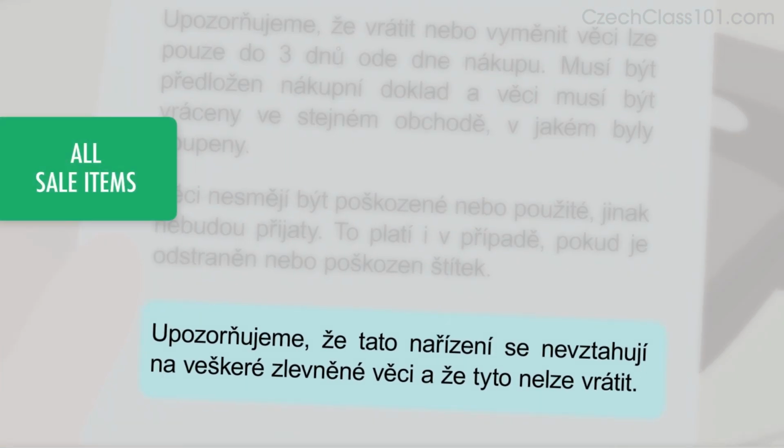The sentence means, please note that all sale items are excluded from this policy and are non-returnable. Upozorňujeme, že tato nařízení se nevztahují na veškeré zlevněné věci a že tyto nelze vrátit.